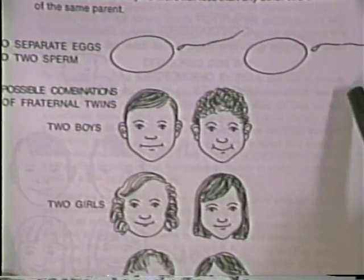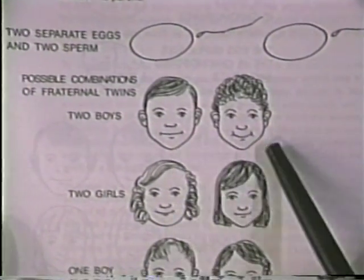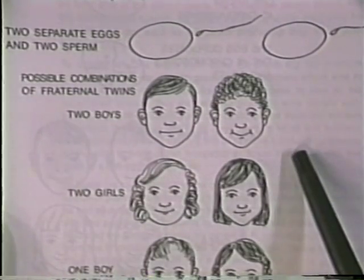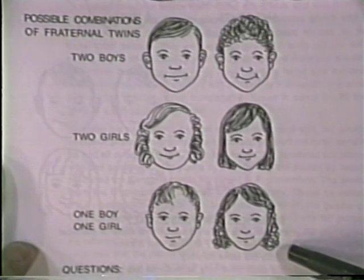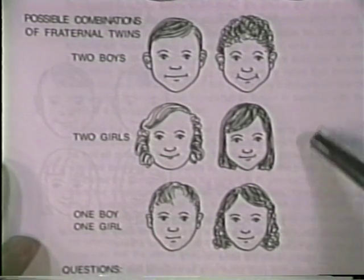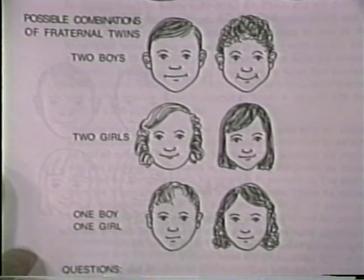Now, fraternal twins means, again, you have 2 separate eggs. You can have 2 boys. And these boys are not going to look alike, obviously. You can have 2 girls, or you can have 1 boy and 1 girl. There will be things that are similar about them, just like there would be about any brother or sister, but they are not identical.